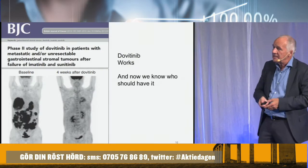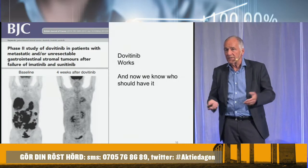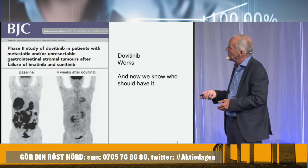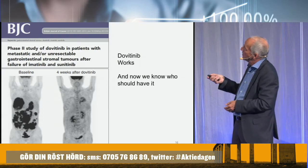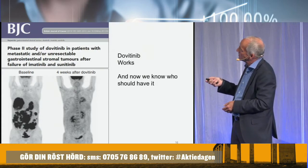Dovitinib is obviously a product that works. This is a Novartis compound, and here you see how it looked when it was used in a patient with a GIST tumor who was resistant to two other drugs, imatinib and sunitinib. This is before the patient is treated, and here is afterwards.